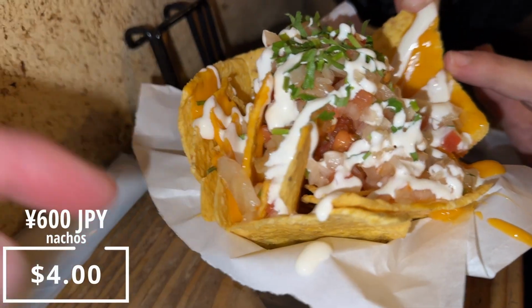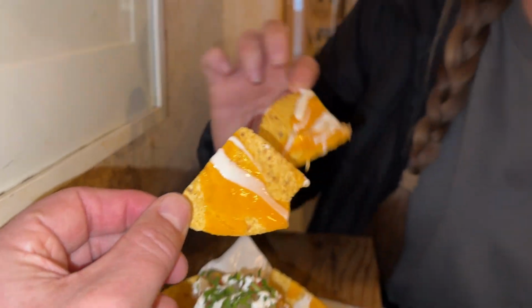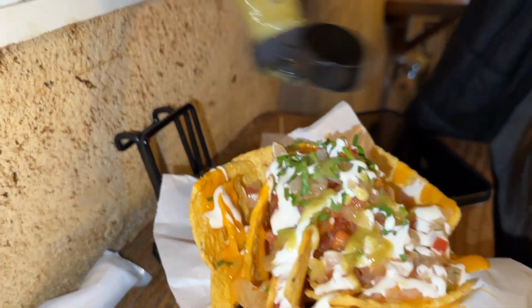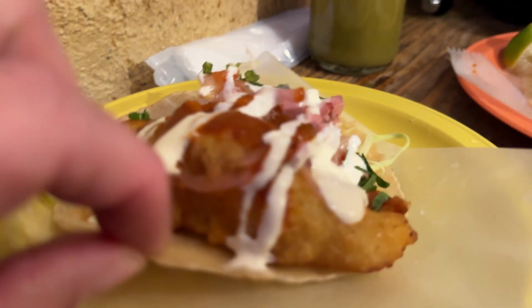There's sour cream, onions, cilantro, tomatoes, nacho cheese, and pico. The chips here are similar to the last spot. They're definitely not as salty as we get back in America. The pico de gallo is a little bit better at this place. I love all the cheese on the nachos. It's awesome. One thing I'm surprised about is how good these tortillas are. At both places so far, they have been money.